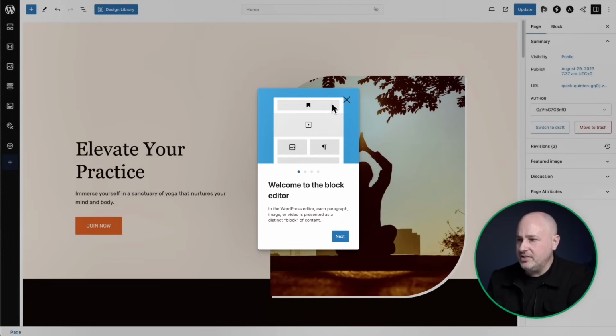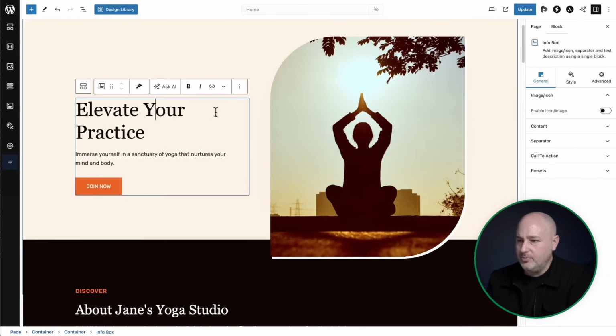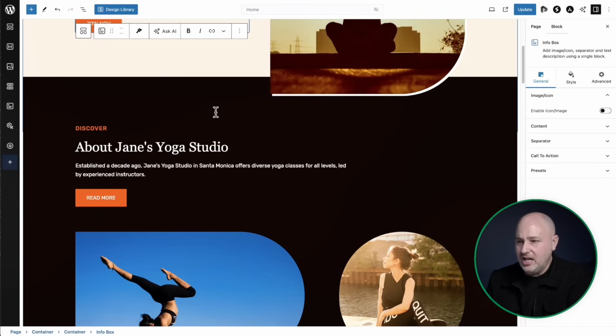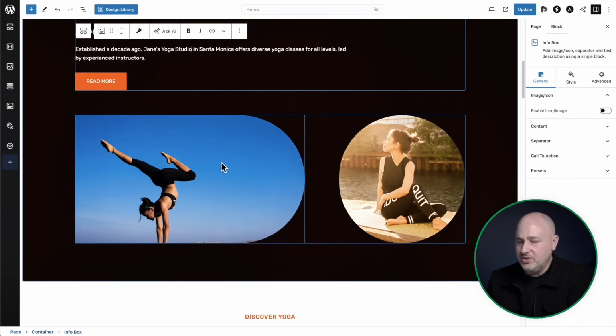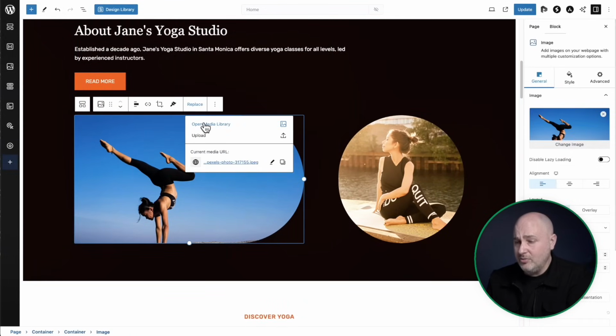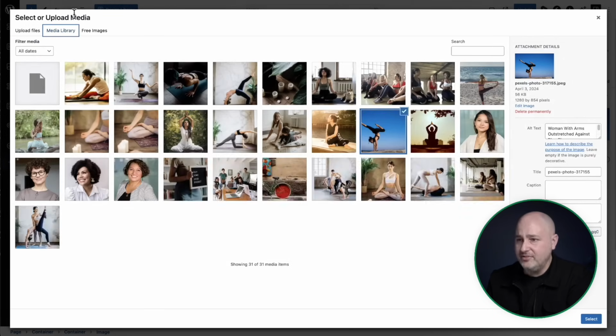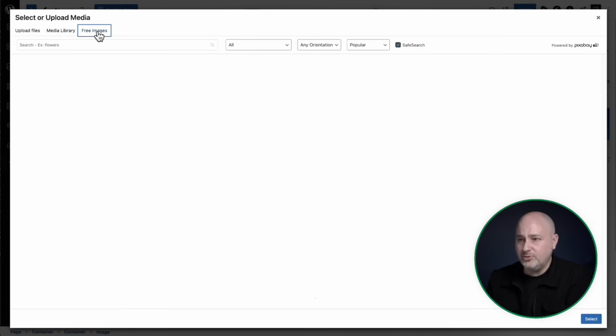First time I've logged in, so it's showing me this, and everything is point and click. You can point, click, start typing something different. Also with the images, if I want to replace this, I can literally just click on it, click on replace, open media library. Let's see the media library options we have.